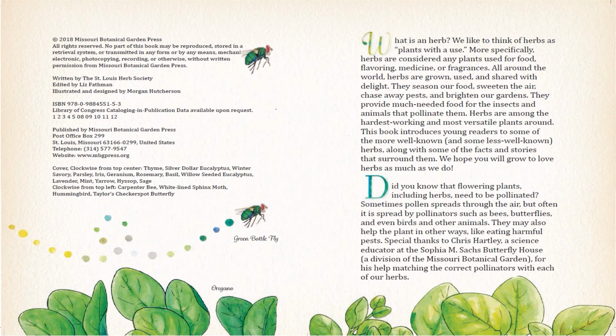This book introduces young readers to some of the most well-known, and some less well-known, herbs, along with some of the facts and stories that surround them. We hope you will grow to love herbs as much as we do.